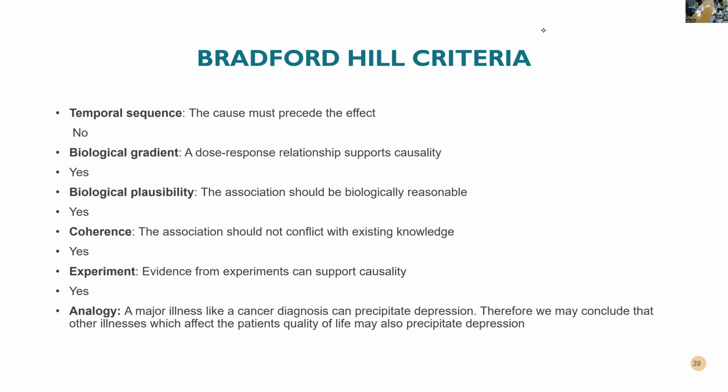Now, can you give a similar analogy that can explain this? We know that a major diagnosis like cancer can precipitate depression. So we can conclude that other illnesses, like metabolic conditions and neuropathic conditions, which affect the patient's quality of life, may also precipitate depression.